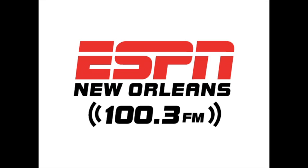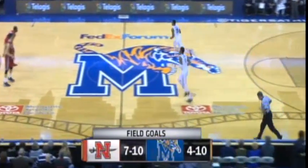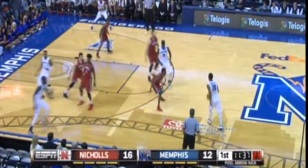From an offensive standpoint, it was known that if Josh Pastner did not create a more potent offensive unit, he wasn't going to last at Memphis. They only averaged 68 points per game last year. Different story this season. They're up to 80 a game, but only 12 in the first 8 minutes.